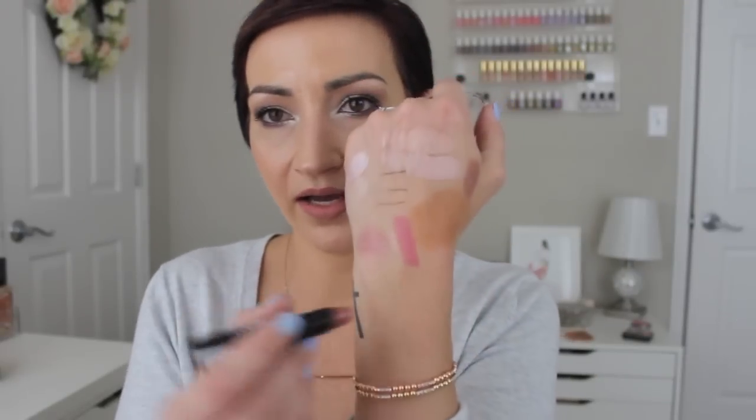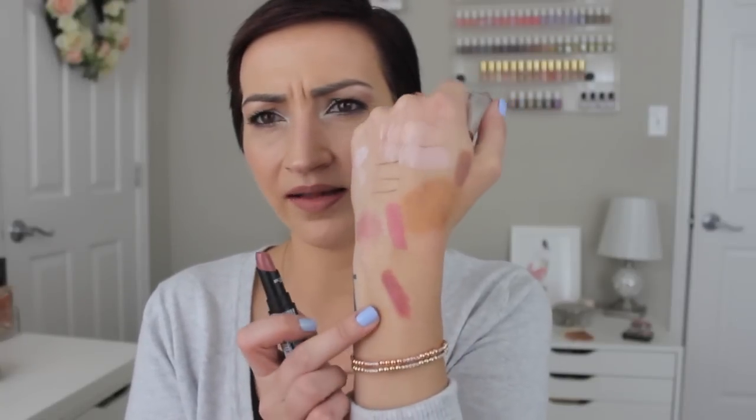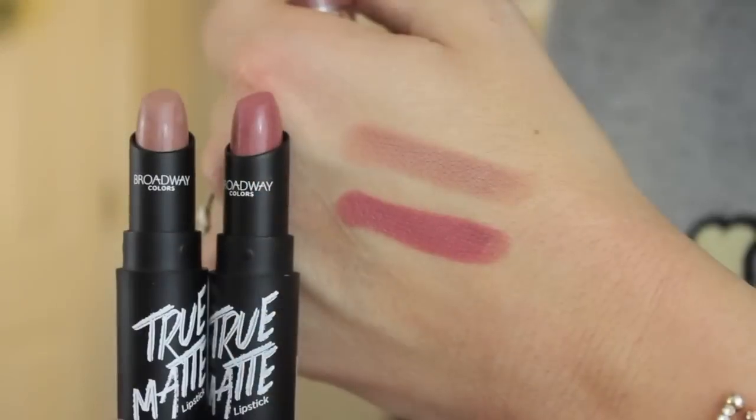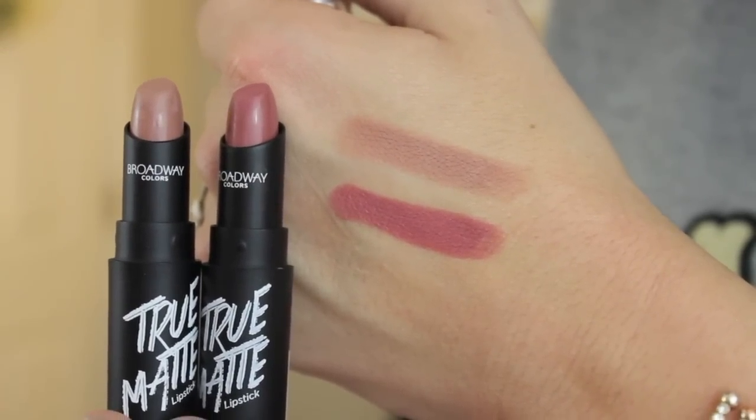This one is in the shade Nude Rose. This one's a little bit more pink toned. Here, let me swatch it for you guys so you can see how it builds up. Let me take my watch off. Okay, ready? Ooh, that one's pigmented. Oh my God, that's pretty. It's like a mauve-y shade. Very pretty.